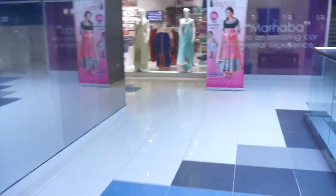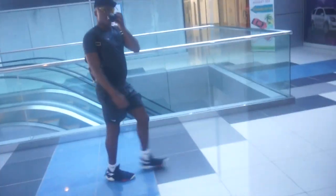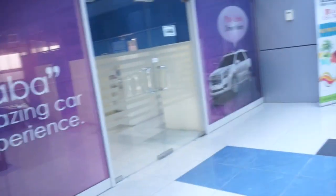This gym, I swear, in Dubai, people are so bad with directions. Okay guys, so I've walked all this way. I'm gonna turn the brightness up. So I've walked all this way to find out the gym is closed. For fuck's sake. Okay.